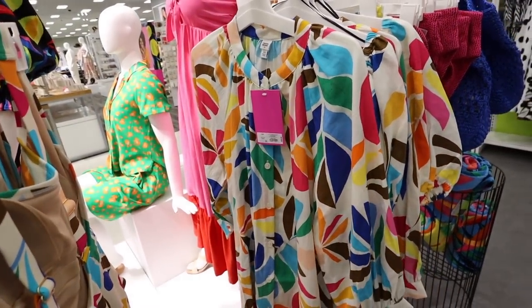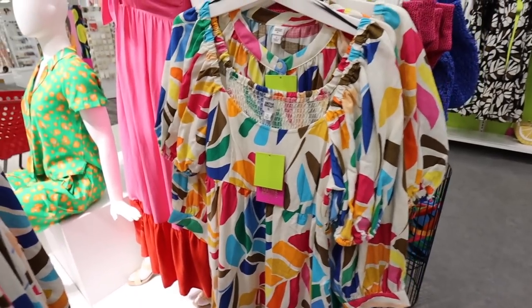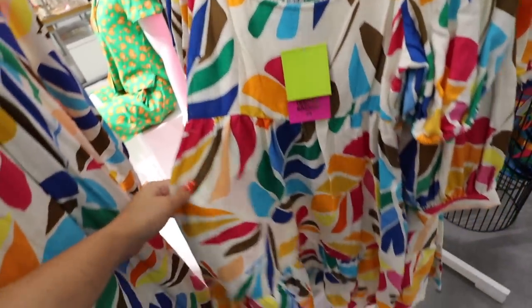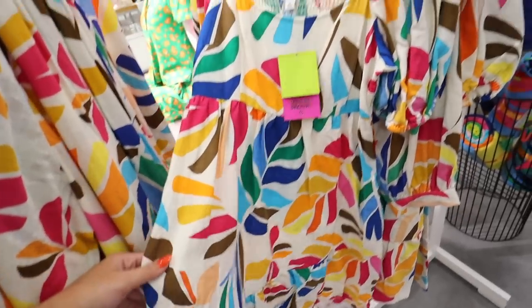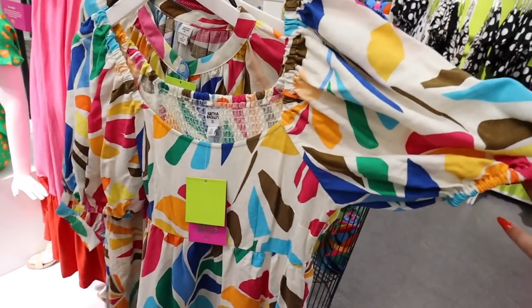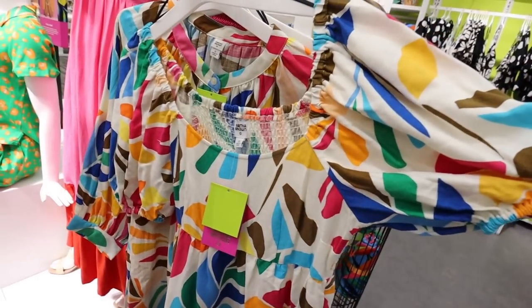which is so nice. That same print comes in more of a baby doll style dress. So it's tighter up top. It does have some ruching on the back and then kind of flows out on the bottom. And it does have pockets, which is really nice. And then it has the puff sleeves, which are very, very trendy right now. I think I might want to try this one on too.